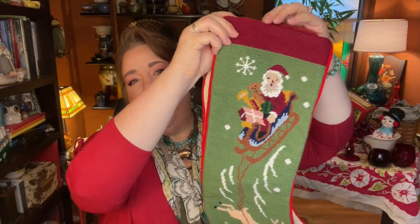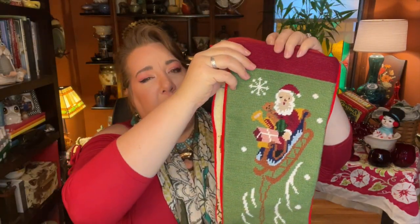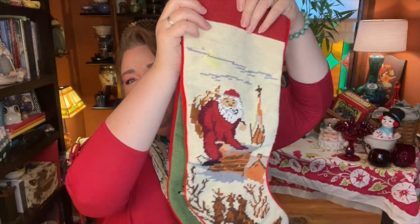If you love needlework, you will love number 10. I found 2 needlework stockings. They're in kind of a primitive traditional look. So here's the first one. It's Santa and the sleigh and one little reindeer. And here's the second one. Santa climbing in a chimney with his sleigh down here.